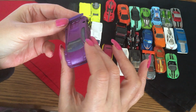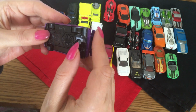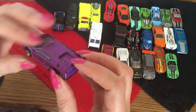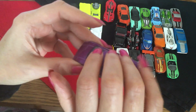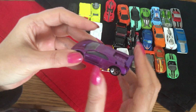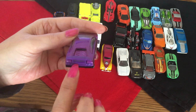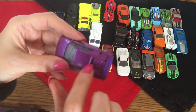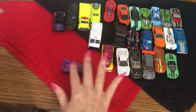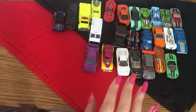Look at this beautiful purple car. This is Hot Wheels, and it is made in Malaysia. It's all metal. Isn't that something else, though? I think that the year is 1990, and this is a purple Lamborghini. See, the back is a little different shade of purple. This got played with a lot, but it still runs just fine. Let's back it up here, next to the ice cream truck.